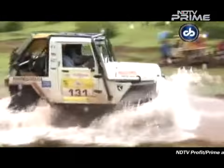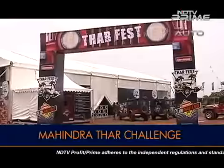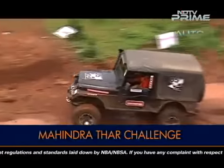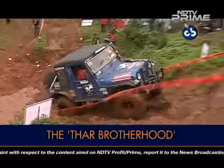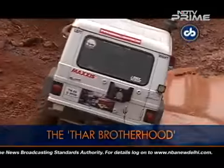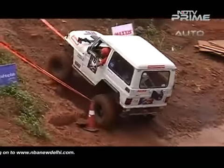Staying in Goa now, let's show you the annual Mahindra Thar Fest, an event where different Thar clubs from around the country come together to celebrate off-roading. The modified 4x4 Thars had their work cut out for them, going through the slush and conquering the track created just for this event.